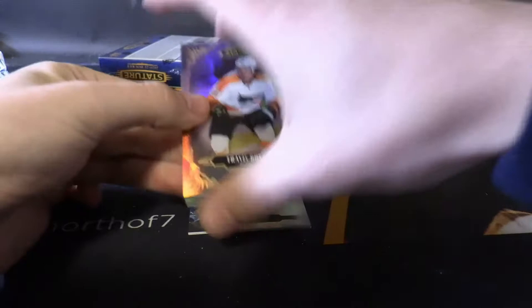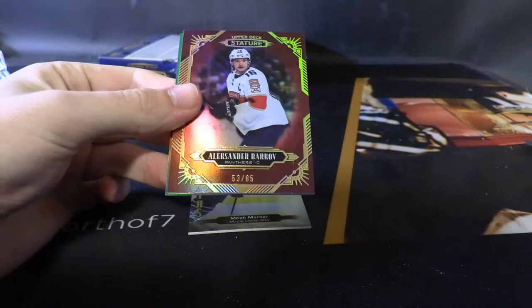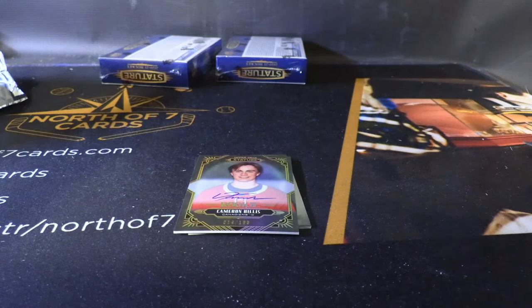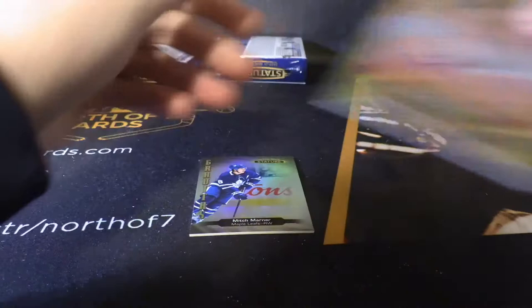Travis Konecny. There's Billy Smith. We got rookie Connor McMichael out of 399. Rookie Thomas Harley out of 175. Alexander Barkov out of 85. The rookie Rasmus Sandin auto out of 85. Rookie auto of Cam Hillis out of 199. And we got a Mitch Marner.